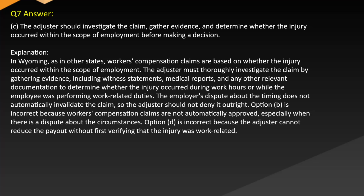The employer's dispute about the timing does not automatically invalidate the claim, so the adjuster should not deny it outright. Option B is incorrect because workers' compensation claims are not automatically approved, especially when there is a dispute about the circumstances. Option D is incorrect because the adjuster cannot reduce the payout without first verifying that the injury was work-related.